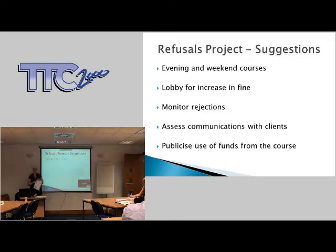The first was pretty clear, that having courses outside typical office hours would push up response rates, so evening and weekend courses, which have now been introduced in a lot of areas. Possibilities to lobby for the fines to be increased, because at £60 it is quite low. It's one of the few fines that hasn't been increased in, I think, the last 20 years, to my knowledge. So that would push up acceptance rates.